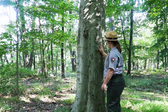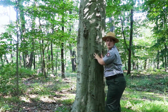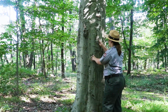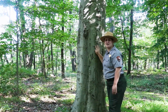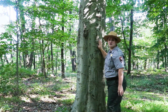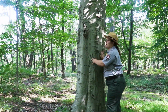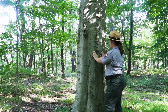Wait a minute. The bark. It's not smooth anymore. Oh no. Let's see why. It seems like people found the need to draw all over this tree. Oh no, poor tree. This actually hurts the tree, and you know, when we're out hiking, we don't want to see marks all over the trees. We want to keep them just the way they are. So let's not do this to these trees, okay? Let's keep them nice and safe.